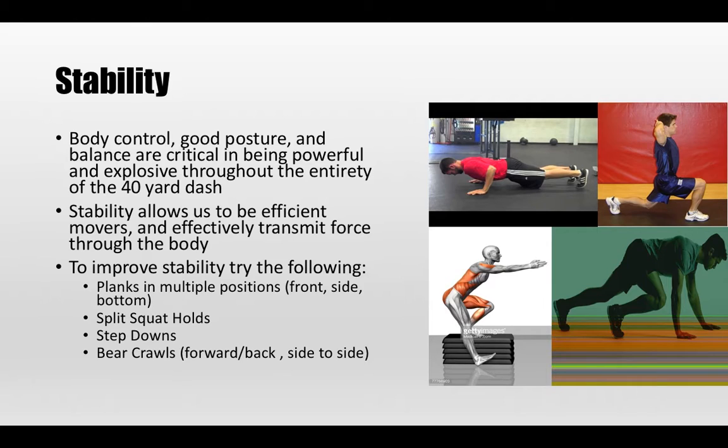So the third exercise we're gonna look at is the lateral step down. So to start this exercise off, stand tall on the edge of a box with one foot hanging off the side. Sit back into a planted leg, pushing the hip back and shifting weight to the heel.